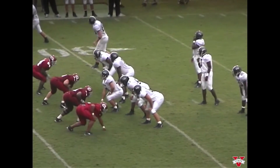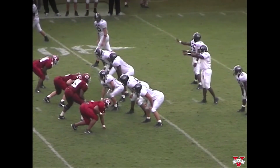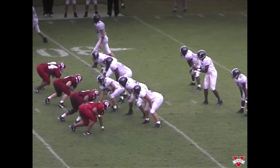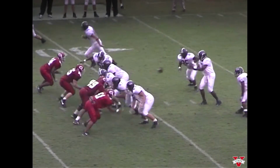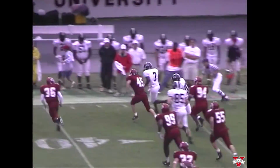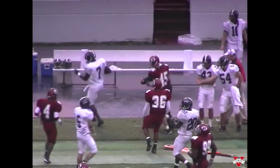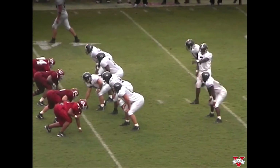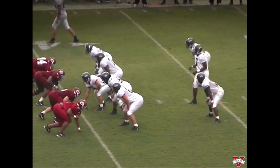First and 10 for the Blazers. We're going to go into the shotgun formation, leading 17-6, 30 minutes of football remaining. Fabian Walker, 20 out of 20, hands off this time, fakes it, keeps it this time, going to the right side, turns the corner, and running out of bounds at about the 40-yard line. To start the second half, Henderson at our own about 40-yard line.